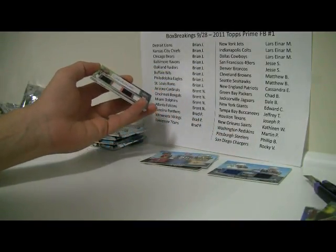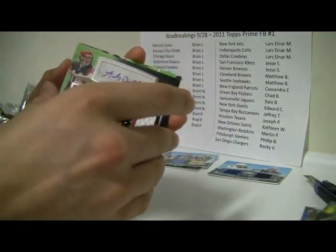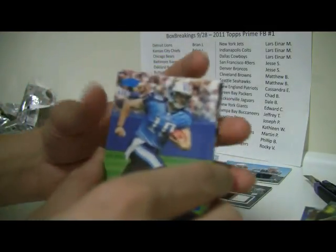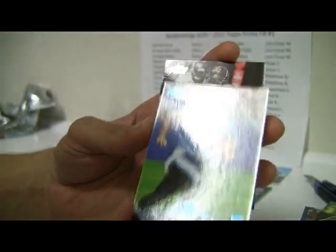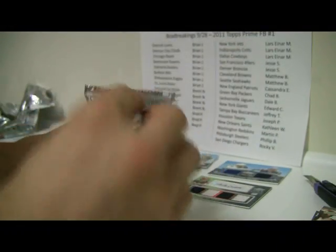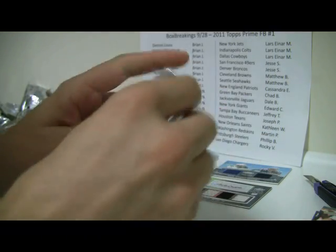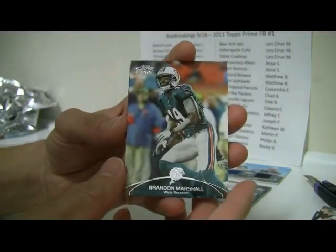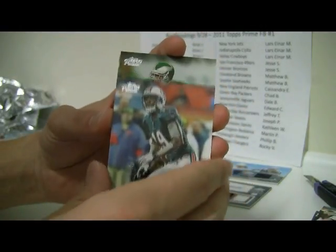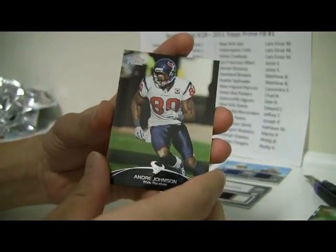Bengals. Brent. Awesome. And then after that, we've got Jake Locker. Blue, 438 out of 599. And then Richard Mendenhall. That Andy Dalton is sweet. And Brandon Marshall. Deshaun Jackson. Andre Johnson.